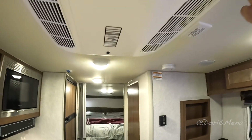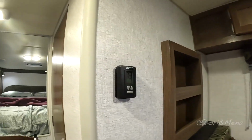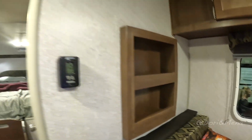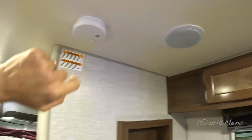This is going to be the AC unit, good for those hot days. And you control it over here. You have a little magazine stand over there. Of course, you need a smoke detector, some more speakers up here.